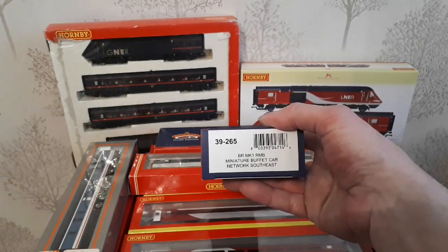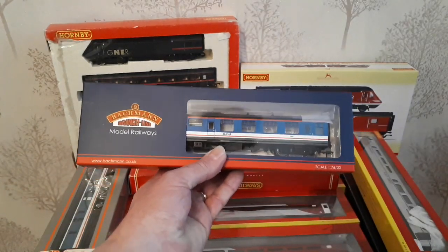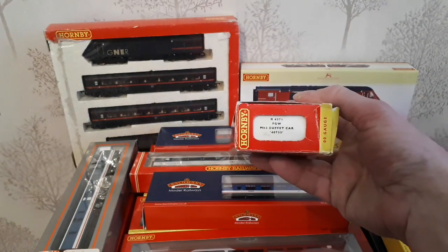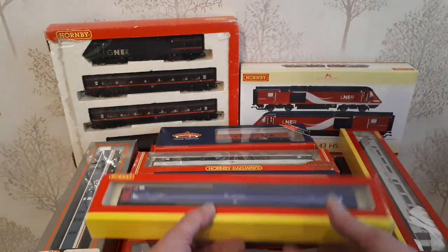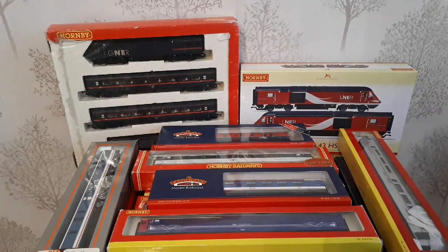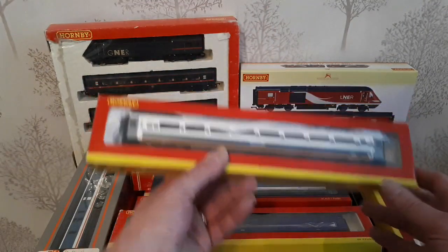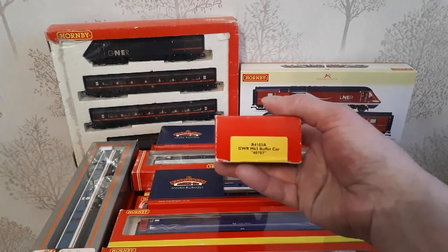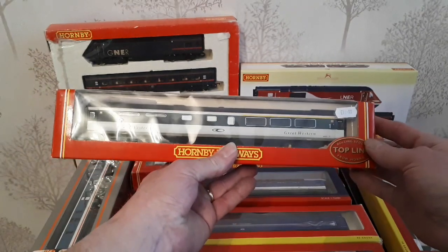We've got 39265. This is the miniature buffet car for Network Southeast. And we have R4371, which is first Great Western buffet car. And R4247, Midland Main Line, Mark 3 buffet car again. And going back to another old one, R4103A, which is the Mark 3 buffet car in the Great Western.